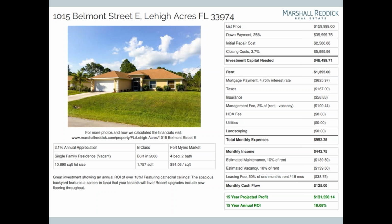Now, back to what Scott was saying earlier with property class and what we allocated, what we want you to consider is taking out percentages for vacancy and maintenance. And then, of course, the leasing fee, which I'll get into in a second. So take out 10% for maintenance, 10% for vacancy. That money is still going into your Wells Fargo, B of A account, whatever you have, that money is still going to you.